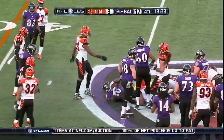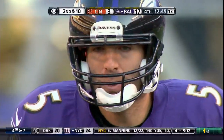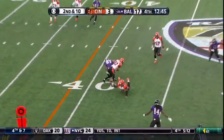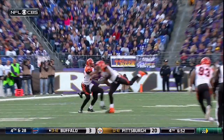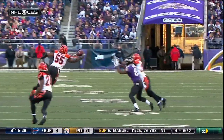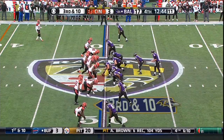This is Bernard Pierce. And Pierce front. That's A.Q. Shipley, the left guard. Here when they have to. 2nd and 10. That pass almost intercepted. That had been dropped by the Bengals. Now, perfect. That would have been highlight material having to go out there. He got it to come back to his body.